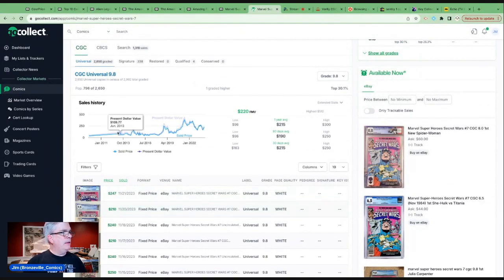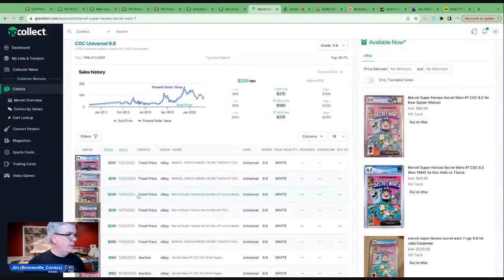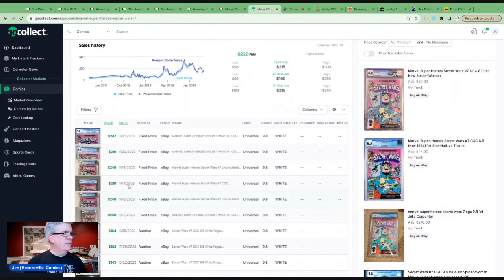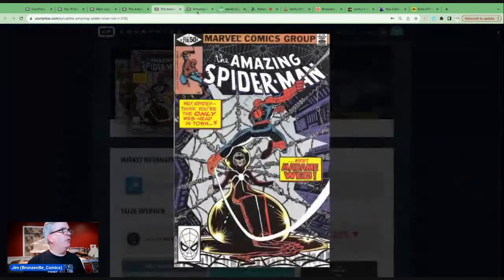And we could see, under $100 for most of its life. And then jumped up in 2018, came back down, went up from Comic Boom, has been up and down ever since. I think $200 is probably a fair price for a 9.8 on this book, and we're seeing a lot of sales in the last week, all in the $210 to $250 range. So let's move on to number 4 on the list.